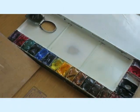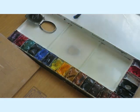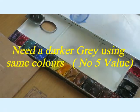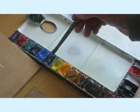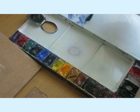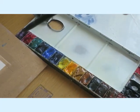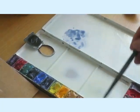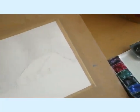What I want to do now is mix up a grey with the same colours, blue and a bit of the light red, and I'm going to use that to paint in the distant trees while the paper is still wet. So let's see how we get on. So swing round again. Just to let you see the colour there, that was cobalt blue and a bit of that light red. That's about a 5 tonal value.